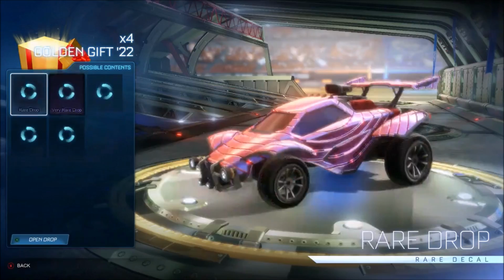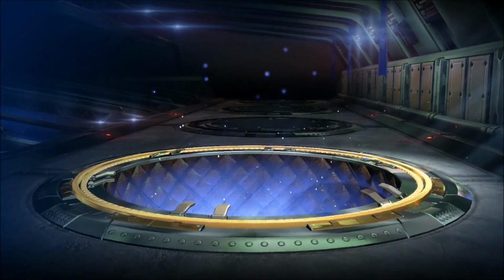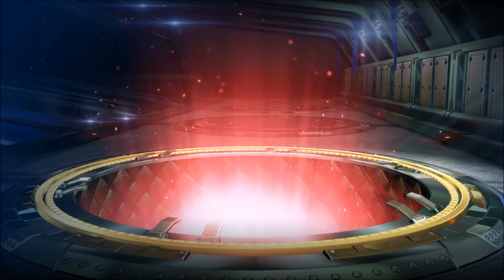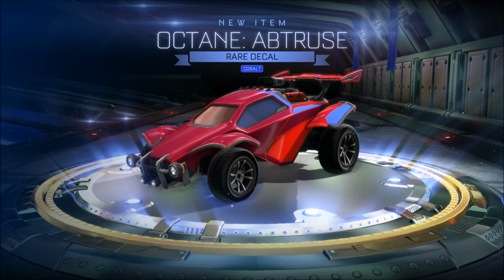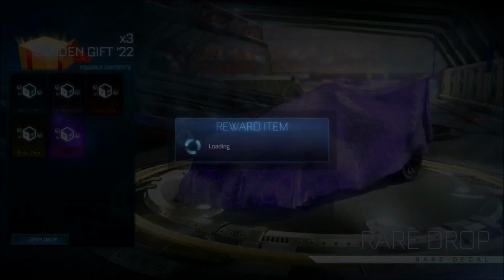But just for trade-ups, we're going to open up these golden gifts. 22, we've got 4 of them. And a black market is going to be around the corner. Thank you very much, Rocket League. Oh my god, rare. Lovely stuff. It's going to be actually a fire decal. Like, oh, sniper, okay, not too bad.